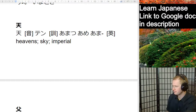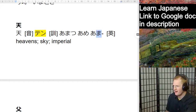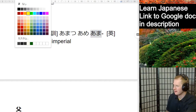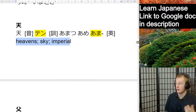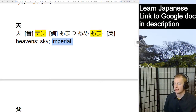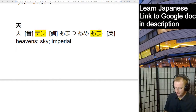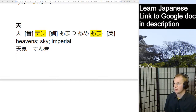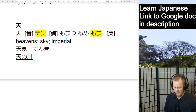Ten. Obviously it's good to know ten for this one. I don't think it's really worth learning these, but there is a word. We see heaven, sky, and because of this it also has the meaning of imperial, so we're talking about the emperor a lot when we use this kanji, although those words are very unlikely to come up. But we can have tenki, which is probably the one everyone knows. And what's the other one? Oh yeah, the reason I highlight ama is because we could have this one, ama no gawa.